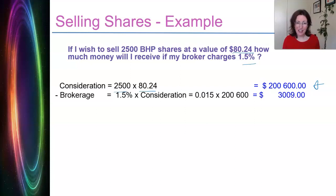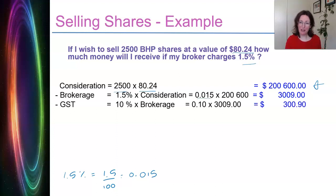The brokerage amount there is 1.5%. Just a reminder that 1.5% is equal to 1.5 over 100. That's how you get your decimal, 0.015. Multiply that by the consideration to get the brokerage fee here. And then the GST is 10% of the brokerage, remembering that of is a multiply. Here's our 10%. Multiply that by just the brokerage fee, not the amount that you sold the shares for. So 10% of that number gives us $300.90.